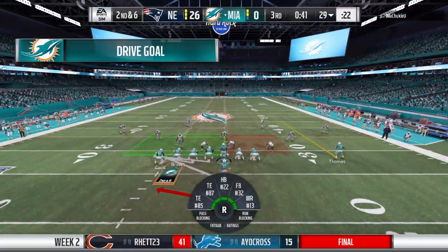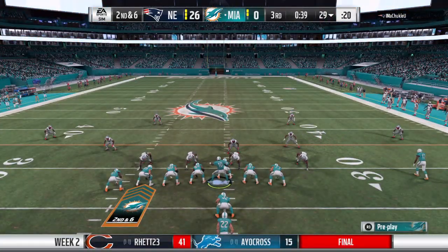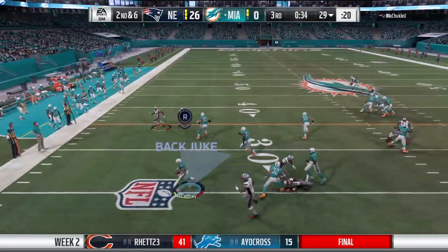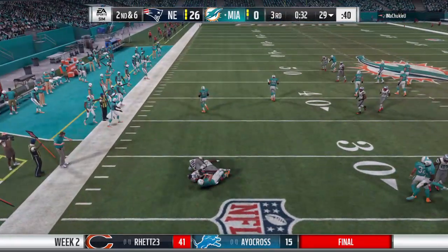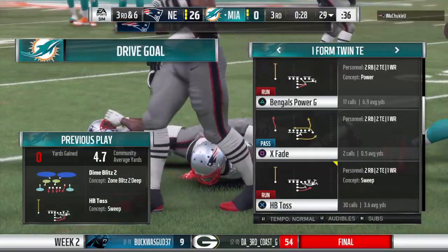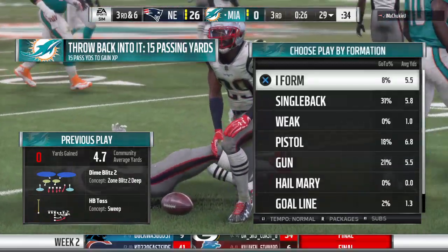Double tight, guys, double tight. Good! All right, now look at 56. Now with toss, this is McCaffrey. And now they're going to get him down right at the line of scrimmage. No gain on the play there, so they're left with a 3rd down and 6.